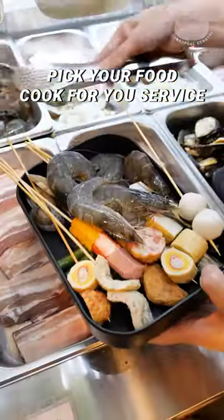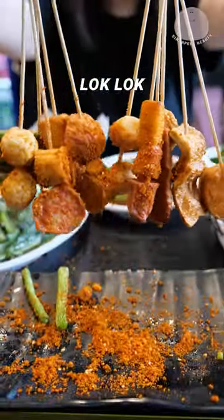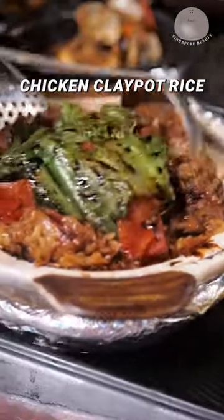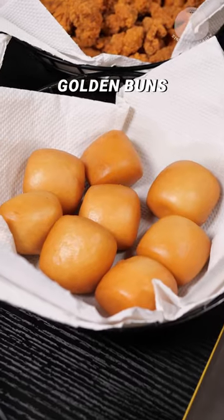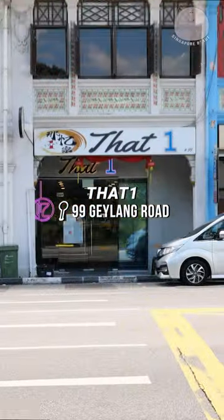You can also pick your own items and they will cook it for you. They have lok lok with dry spice or satay sauce, and various zi-cha dishes such as oyster omelette. Not forgetting the piping hot mini clay pots such as chicken clay pot rice, seafood clay pot, and sesame chicken. Try finger foods such as ngoh hiang, chicken popcorn, golden buns, and luncheon meat fries. If you are into buffet, you will definitely be spoiled for choice at That1.